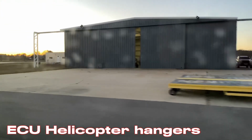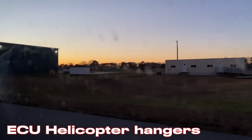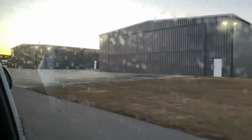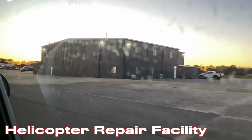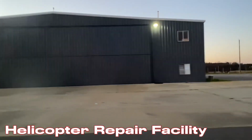Let's see, their helicopter's out. Oh, nope, they got one in there. That's a private owner, and this is actually a helicopter repair facility for medical helicopters. They repair medical helicopters.